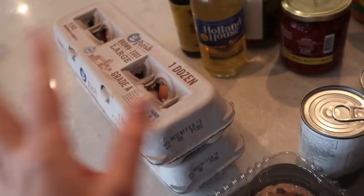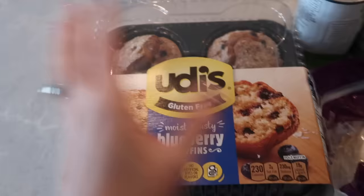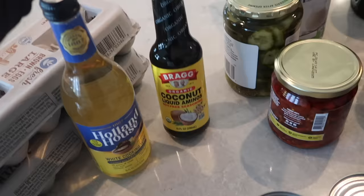We got our eggs. I'm like, is there a storm coming or something? He said there was barely any eggs left, which is just kind of weird, right? These are Tanner's favorite thing. When he comes home from school and sees these, it's going to make his entire life. This is for our cacciatore. I told you I love coconut liquid aminos. They're just absolutely the best.